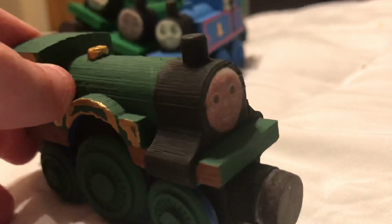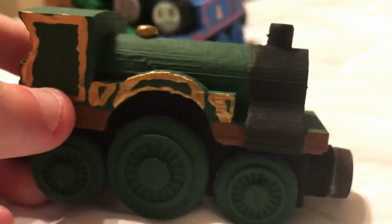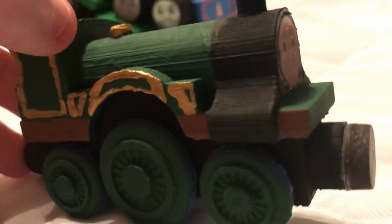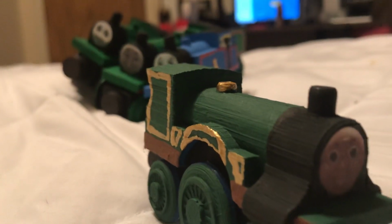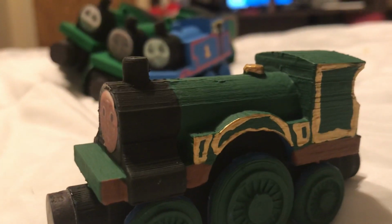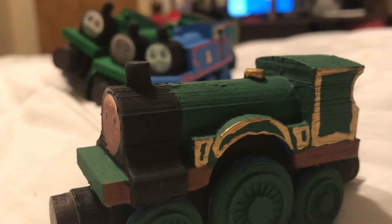And let's look at Emily here. So, one thing that I changed about Emily was I gave her the beveled funnel and the notch on the back, like the older trains. Because this is how I imagine Emily would have been if they just chose to keep this design here. So this is probably an old style Emily. This isn't actually Emily from Wooden Railway. But I tried to make her as accurate and as good as I could.